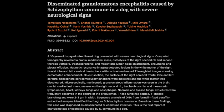Wow, that's amazing. But if these granulomas were in the brain, that means... That the infection had spread beyond just the initial mass. Right. In fact, they found granulomas in the cranial mediastinal mass, the bone lesions, lymph nodes, heart, kidneys, lungs, and even the esophagus. Whoa, all over the place. So not just a localized infection, but a full-blown disseminated infection throughout the body. Exactly.